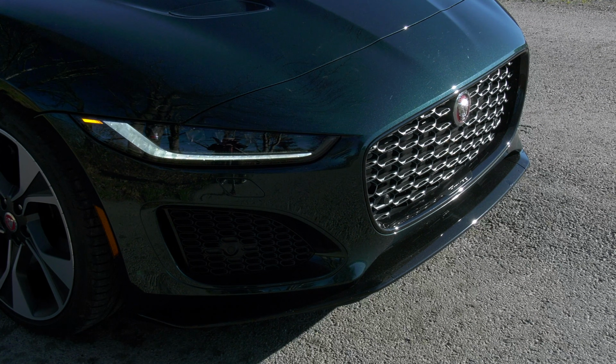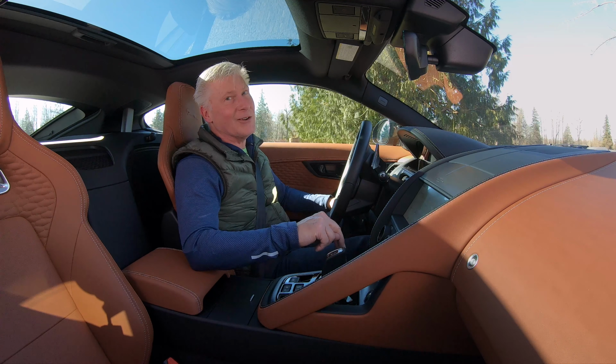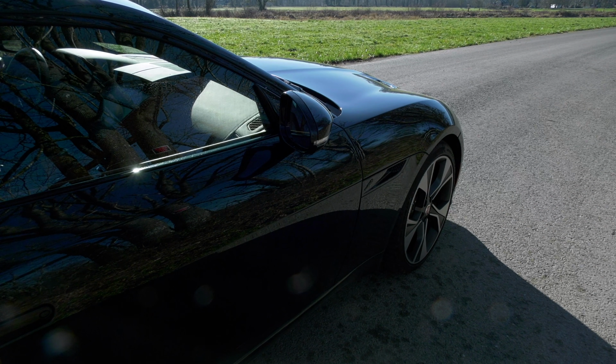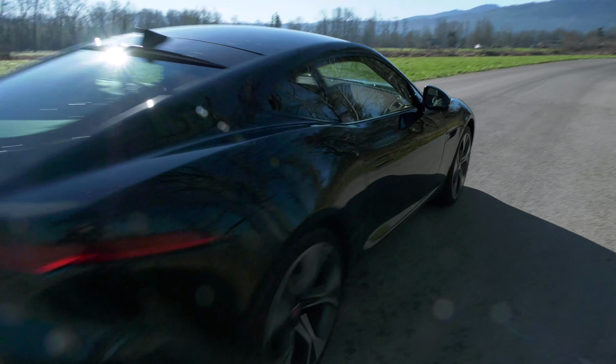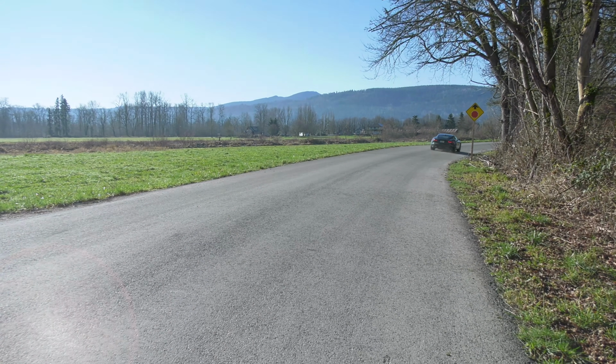No problems with the binders, and the pedal modulation is excellent. You might have noticed there's an automatic engine stop-start system. It's easy to turn off. Man, if the styling doesn't command attention, the engine will.